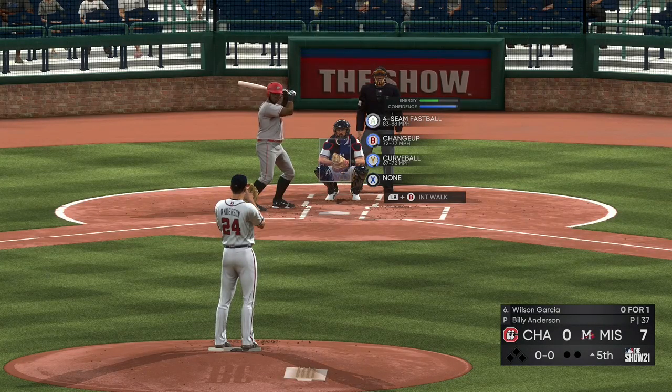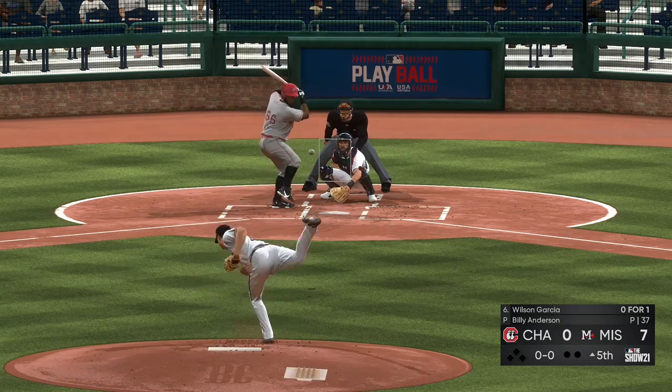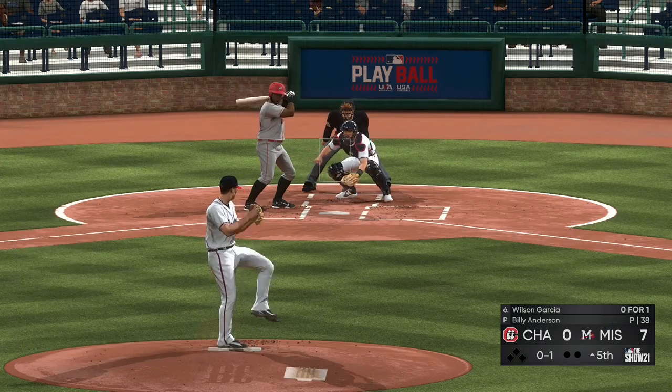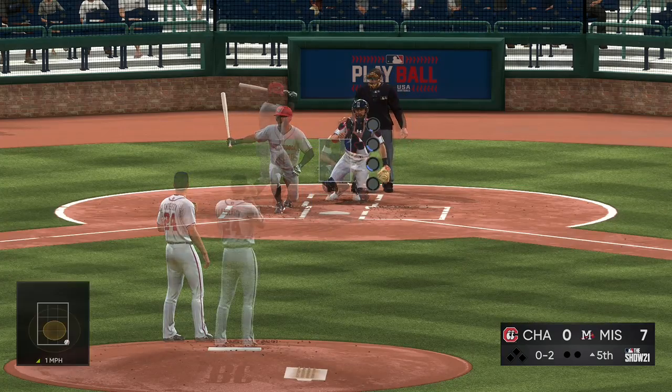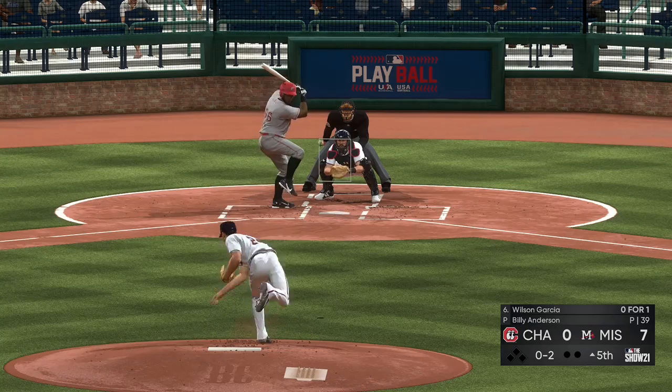Leading off for Chattanooga, the first baseman. Stepping in now, Wilson Garcia. As he'll get out ahead of a changeup and swing through it for strike one. Garcia has had a nice campaign so far, and fans are noticing. He comes into today as the second leading vote getter at first base in All-Star fan voting.